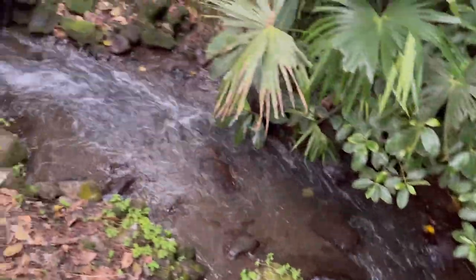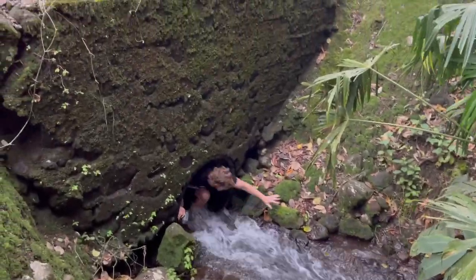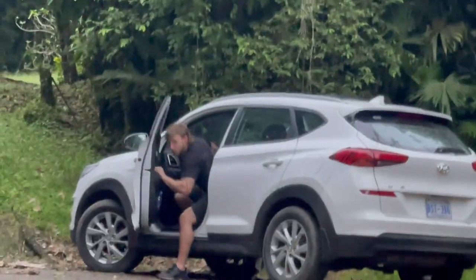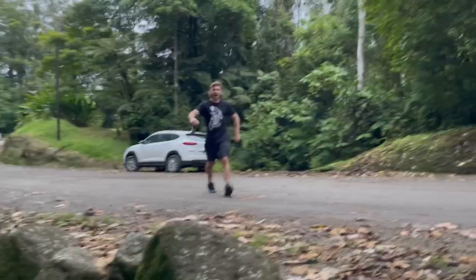It's fine. Mosquito bite. Little more. My favorite thing to do is hike down a steep trail. Down, not up. Brother, Costa Rican slip and slide. Brother, I already went down. I had a good time. Let's go.